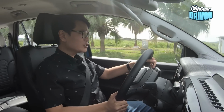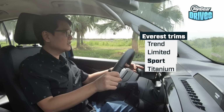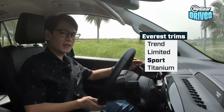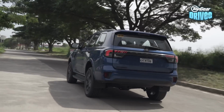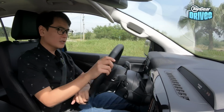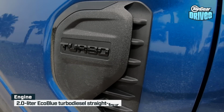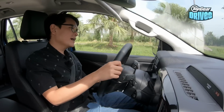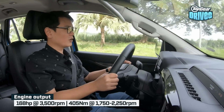Right, so as mentioned, we are in the Everest Sport. It's somewhere in between the Titanium and the entry-level Trend, so you could sort of call this the mid-spec of the bunch. It is powered by a 2-liter single-turbo diesel engine from Ford's EcoBlue family. Power is rated at 168 horsepower and torque a little over 400 Newton meters.